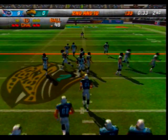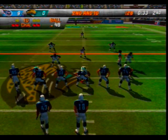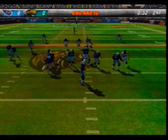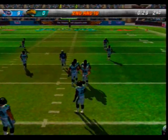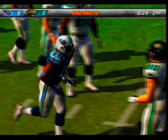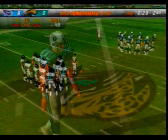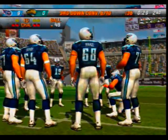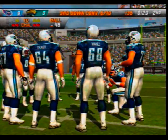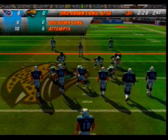Second and 10. Ball on the 49-yard line. Not today. Watch your man. Jacksonville comes out in their nickel package. Gets rid of it. Almost picked off. Two tipped passes in a row. 19, the intended receiver on the play. Here's a look at the third down success rate of each team.